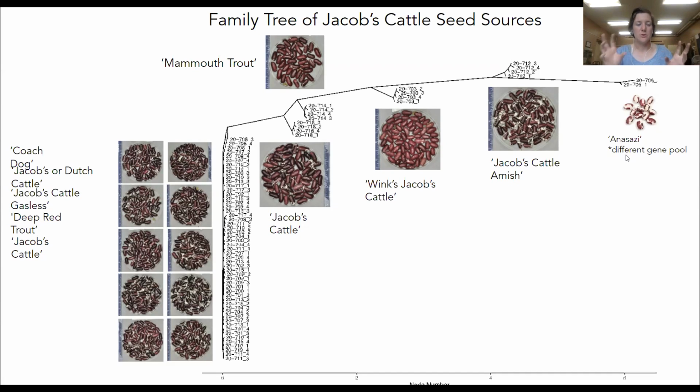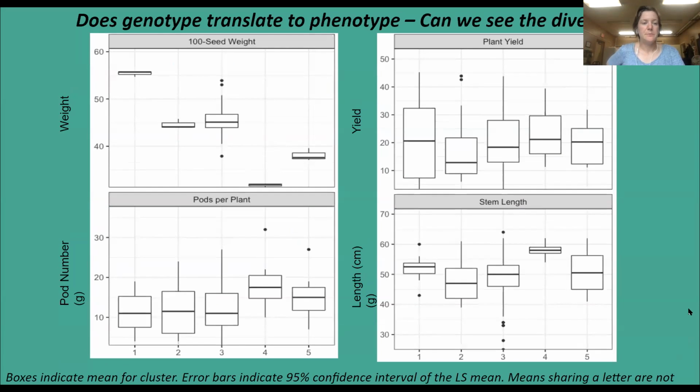So there's two major domestications in bean. And so this gave us a really interesting gradient to look at in terms of genetic distances that we might be observing. And so if you go to the next slide, I started to talk a little bit about seed phenotypes that we are seeing differences in. Essentially we created clusters from that map we had. We ended up with 4 genetic clusters. And so when we started measuring traits in the field, we grouped all of our seed sources into those clusters. And so that's what you see.